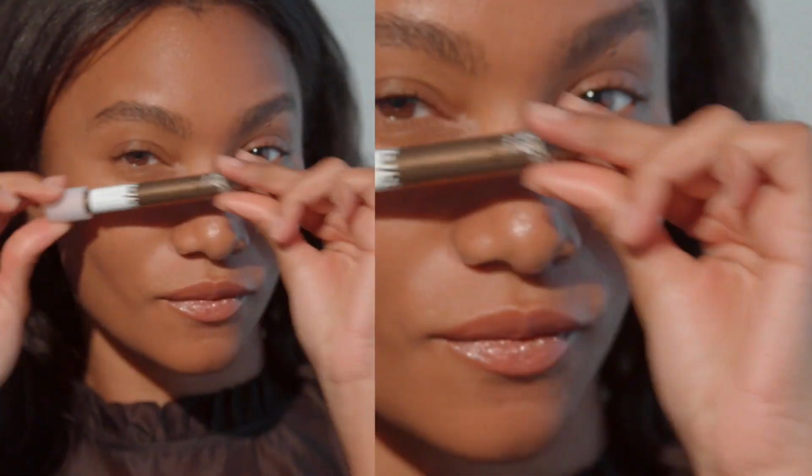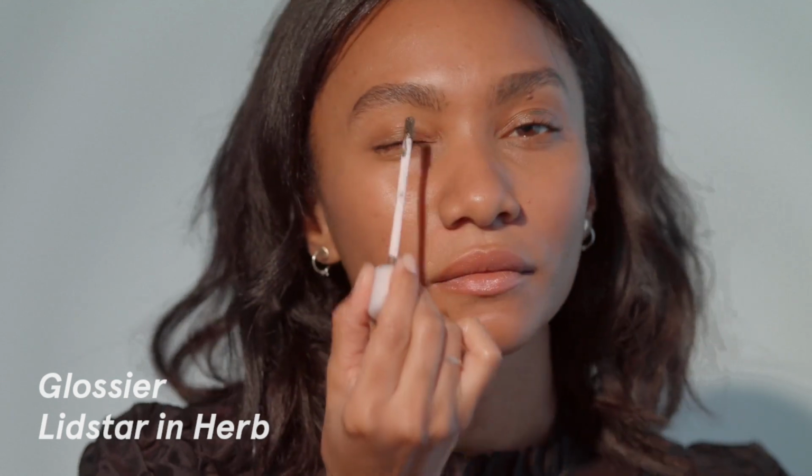I'm doing like a really easy look, but I want my eyes to be a little shimmery. So I apply the Lidstar in Herb, beautiful color. Doesn't need to be really precise, they apply really well.